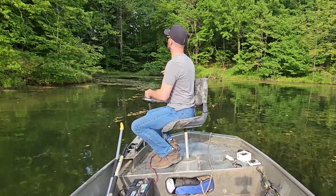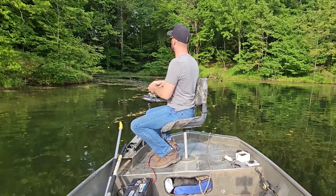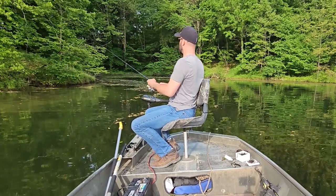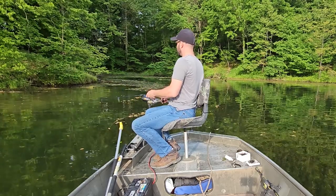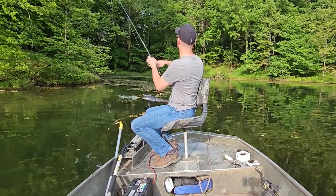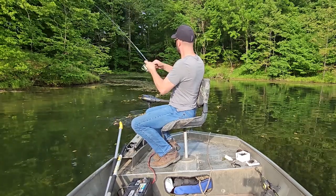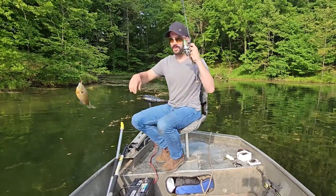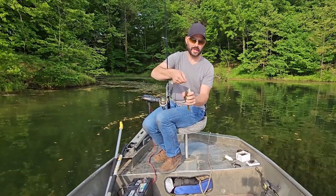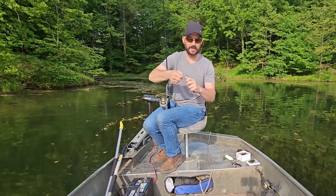Think we can pull out one of those bluegill. Oop, I think he's got it already. Can't see my flash line. Yeah, he's got it. See, this is what I'm talking about. The bluegill are on the other side, but I can't get close enough. I gotta throw at them from a distance. But you can still get them just the same.